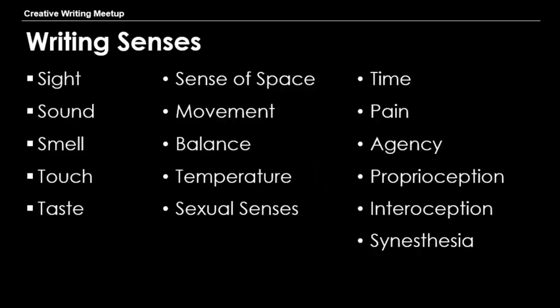We also have a sense of time. We know how the clock works. We get hungry at certain times of the day. We have time rituals where this is the time we have tea. This is the time where we take a walk. We have schedules in and around our life, but we're also aware of time.